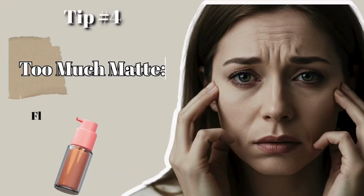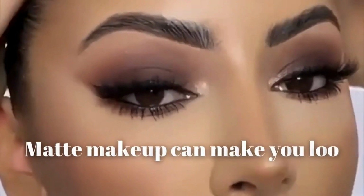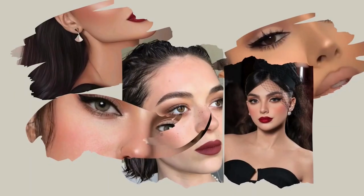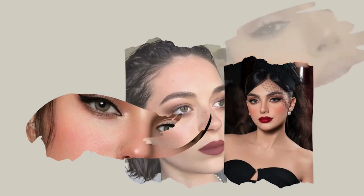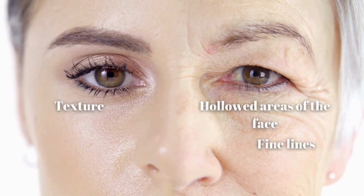Tip number 4, too much matte. Flat makeup ages fast. Matte makeup can make you look polished, but it can also make you look 10 years older if overdone. Flat, powder-heavy looks often emphasize texture, fine lines, hollowed areas of the face.